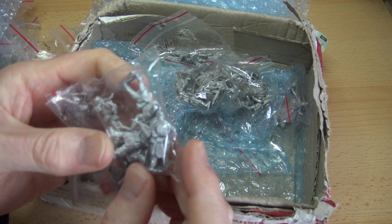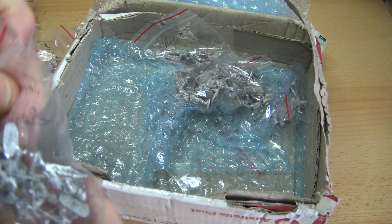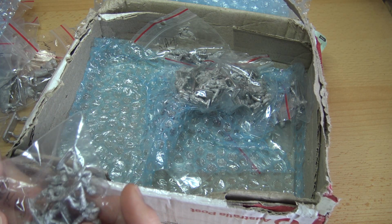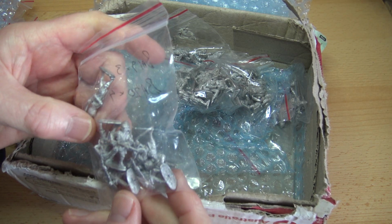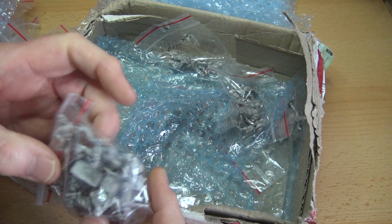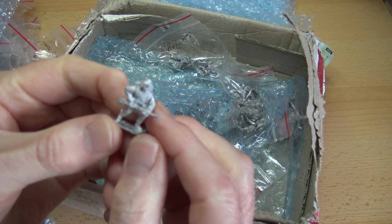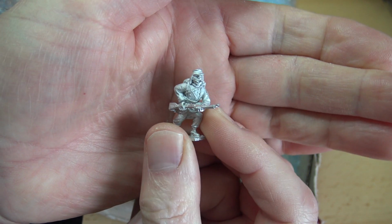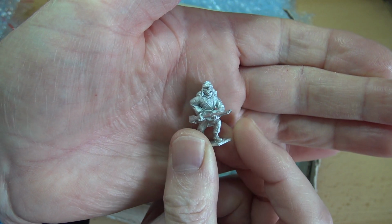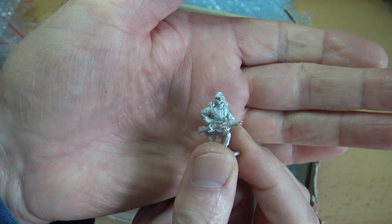I'll get these out of the bag for the moment. I won't rip it open. No more Foreign Legion. More British. They're gorgeous. They're really nice. Let's see if this one will open. I don't know if it'll focus on the face, but it's a really expressive face, a lovely open mouth and moustache. Brilliant figure.